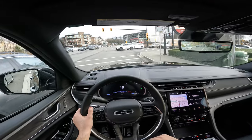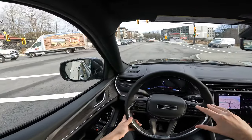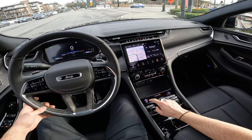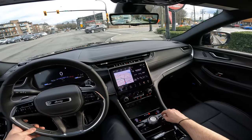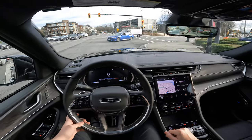This is the 5.7 liter Hemi V8, so 360 horsepower under the hood here. And I got it in sport mode, of course. Just down here, there's a button. We got sport, auto, snow, sand, and rock, as well as the Quadra-Lift air suspension just right here on the right side. Very easy to lift and lower the vehicle, and I love that a lot.